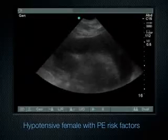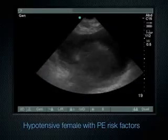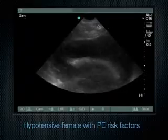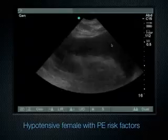Now, I looked over at the nurse, and I said, "Excuse me, did you push the TPA?" "No?" "Good." Because that would have been the exact wrong thing to do. So this is the pericardium out here. This is an old ultrasound, but this is the liver seen up here. And this is the heart down here. The myocardium is down here. Pericardium is here. This is a massive pericardial effusion.